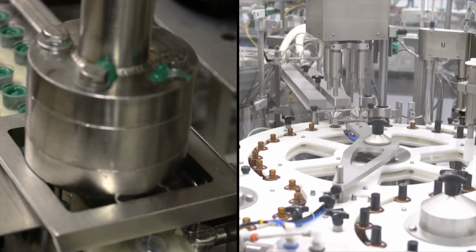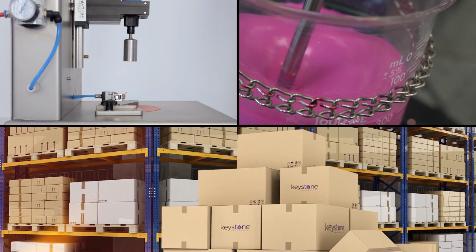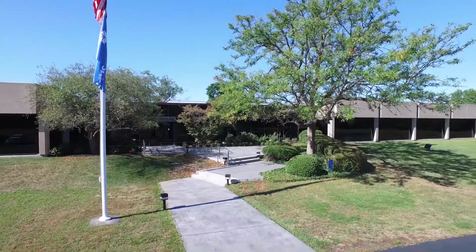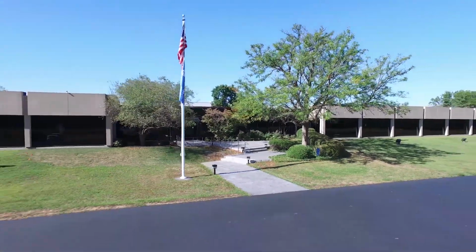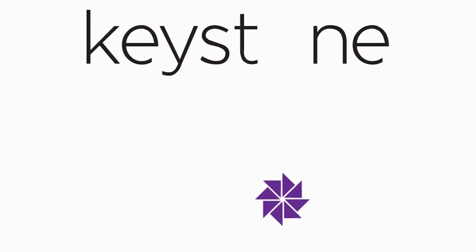The scope and diversity of our divisions are what makes us greater than the sum of our parts. Our philosophy is designed to deliver absolute customer satisfaction, guaranteeing that our customers receive the hallmark of quality that precedes Keystone Industries around the world.